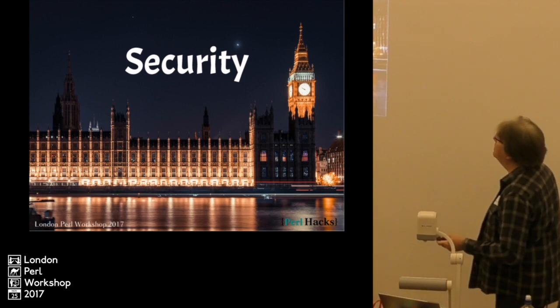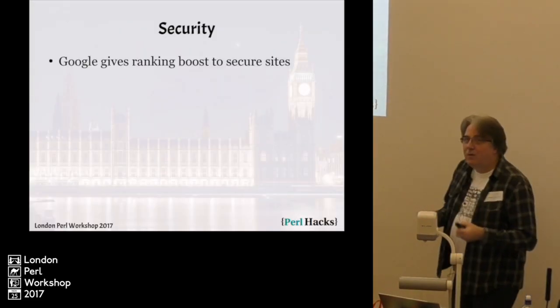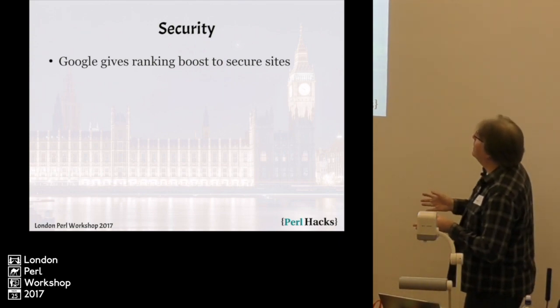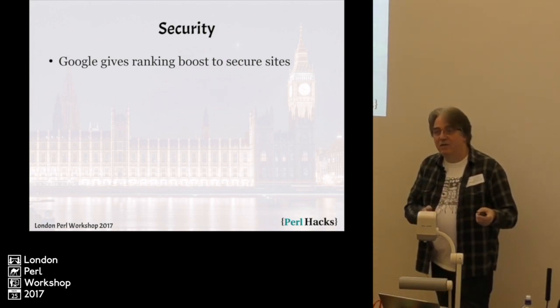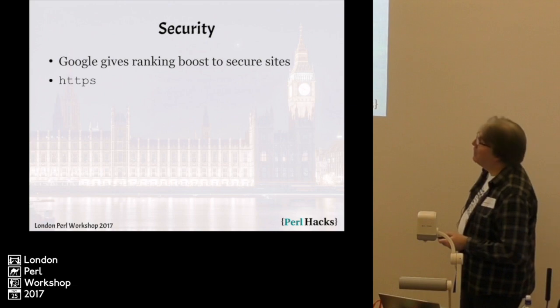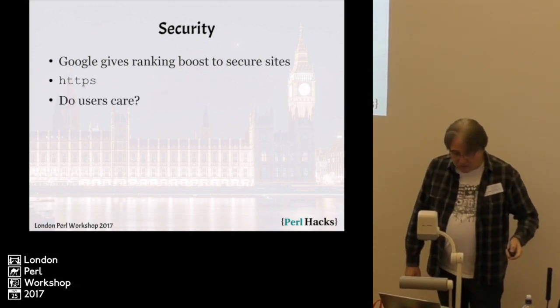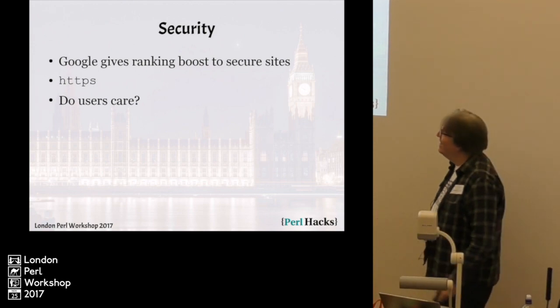Moving on to security. So Google announced probably a couple of years ago that it's actually giving a ranking boost to secure pages, by which it means pages that are served over HTTPS. Do users care? Well, they should.